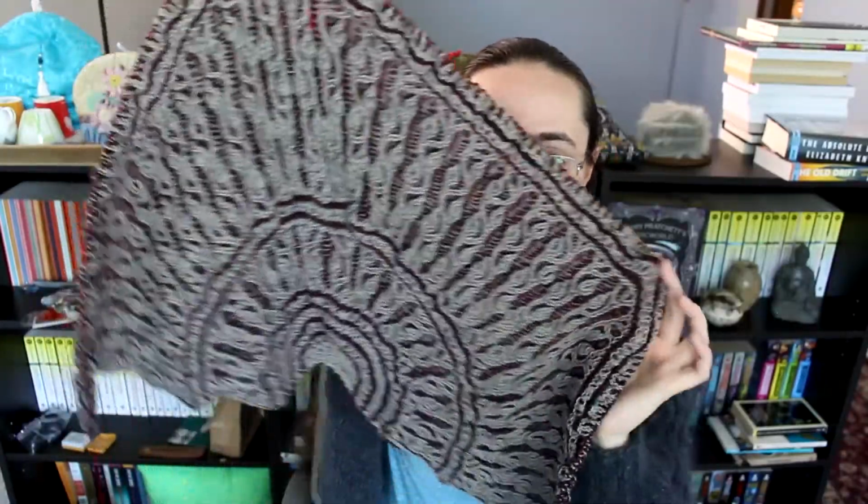They're really, really beautiful colors, and I'm so glad that I paired them together for brioche because there's such good contrast. It really makes the design pop. I really love this yarn. I didn't do a swatch, so I don't really know how it behaves once it's blocked, but I'm pretty sure it's gonna be absolutely fine. It's really, really nice.